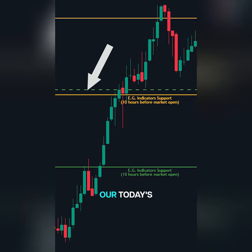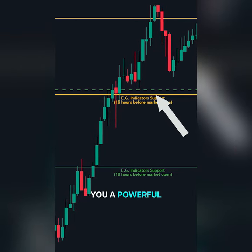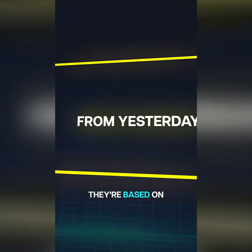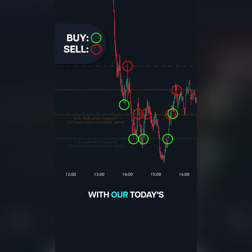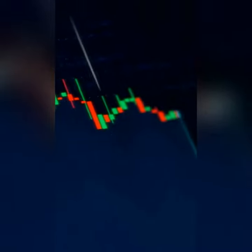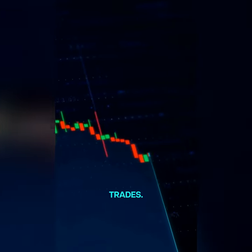Notice how combining our today's trigger points with our golden lines from yesterday gives you a powerful entry strategy. The advantage of using our golden lines is that they're based on real, historical price action, giving you a higher probability of success. Pairing them with our today's trigger points means you're trading with confirmation, not guesswork. Master this method, and you'll start making smarter, more profitable trades.